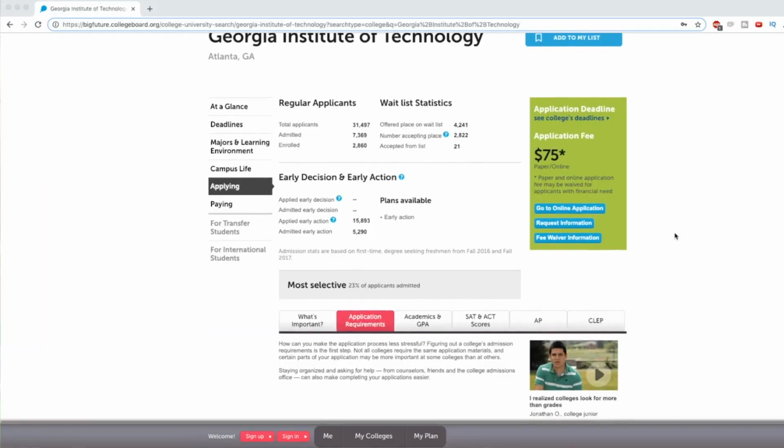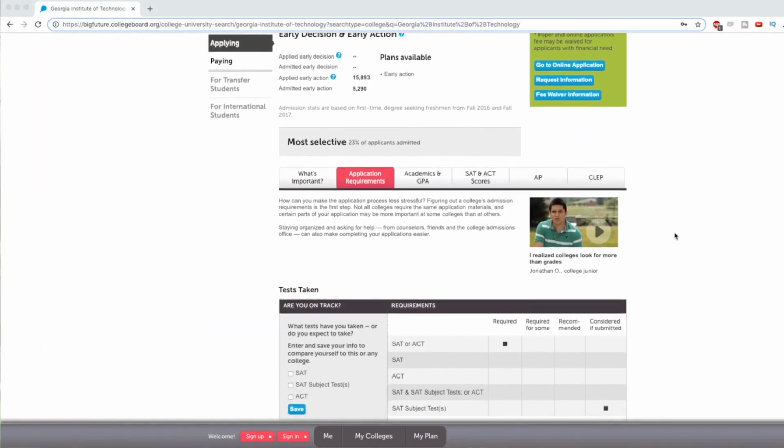After taking your SAT and ACT exam, because that's going to be the first priority, you can take the SAT subject test. Only a few universities require the SAT subject test, including MIT, Georgia Tech, and so on. Some universities only recommend it and some don't even consider these exams. So definitely look for the SAT subject test requirement on collegeboard.org or on the university's official website.